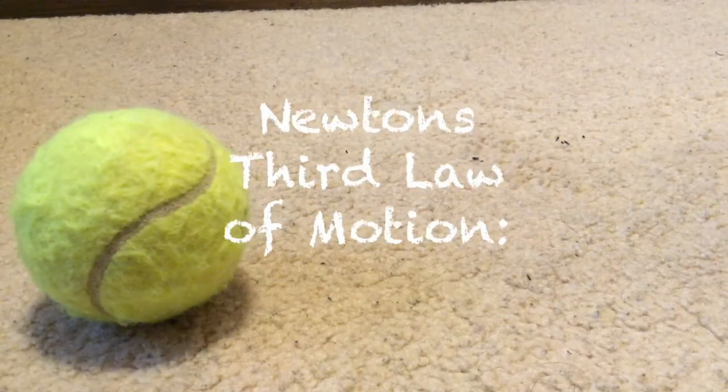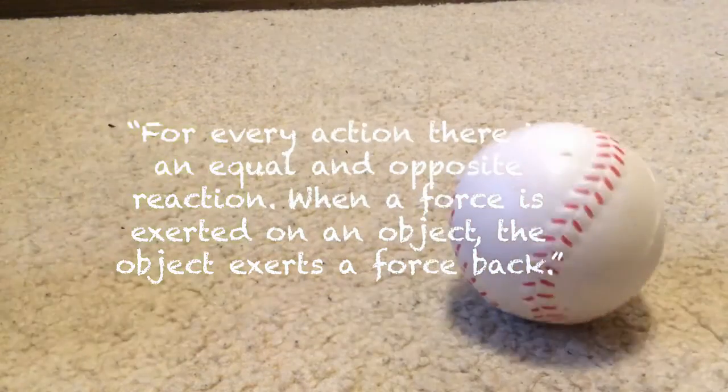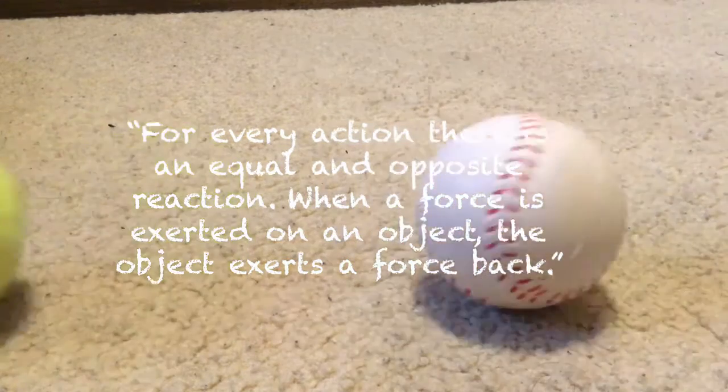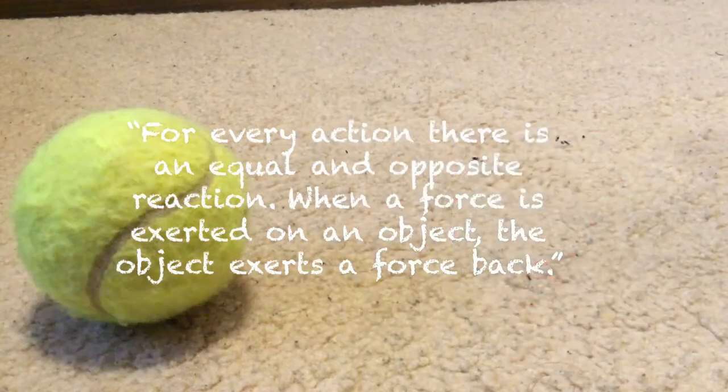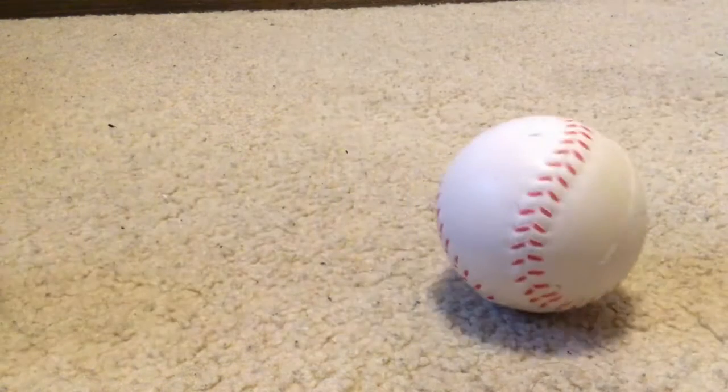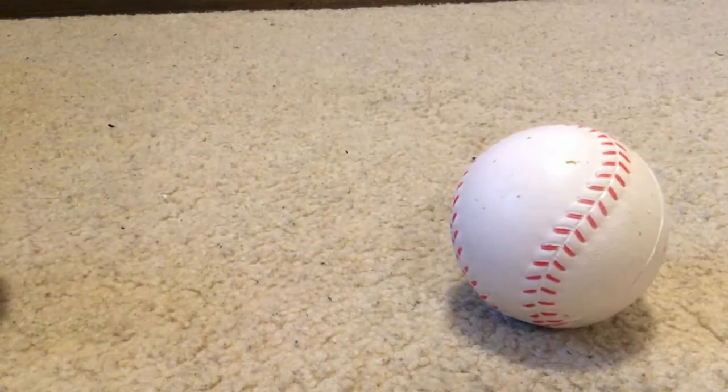Newton's third law of motion. For every action, there is an equal and opposite reaction. When a force is exerted on an object, the object exerts a force back. In this example, we see the baseball bounce off of the tennis ball, causing it to go right, while the tennis ball goes in the opposite direction of the baseball.